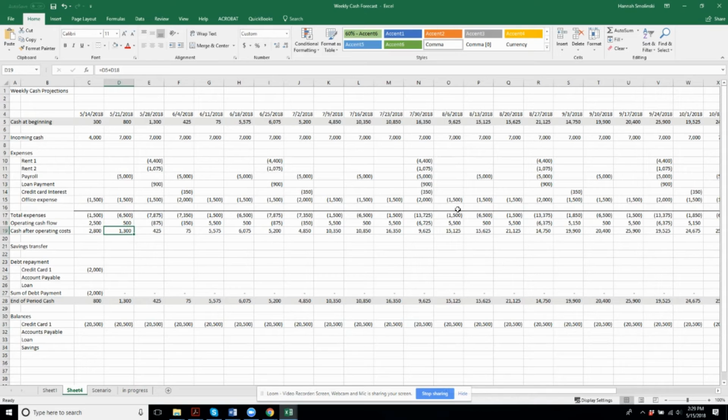So that gets added into your operating cash flow, and you decide that you don't want to do anything with that money because you look next week and you realize you have to pay rent. So then we start the month with $1,300. We get $7,000 more. We pay rent, we pay the loan, we pay some office expenses, and then we actually go a little bit negative in operating cash flow, which brings down our bank balance a little bit lower. So you can see how this starts to work.